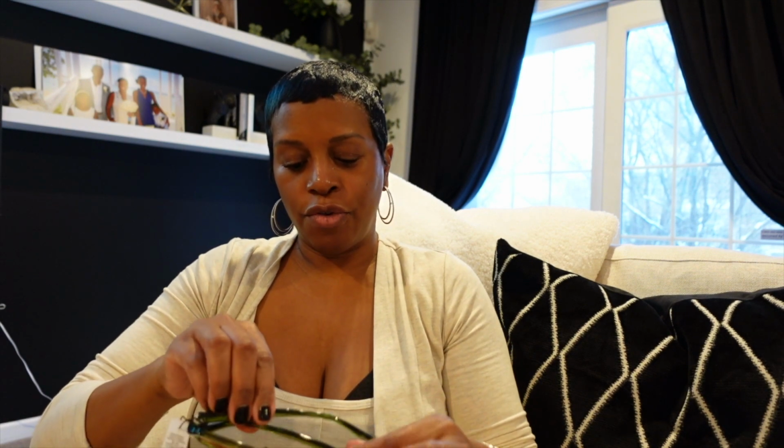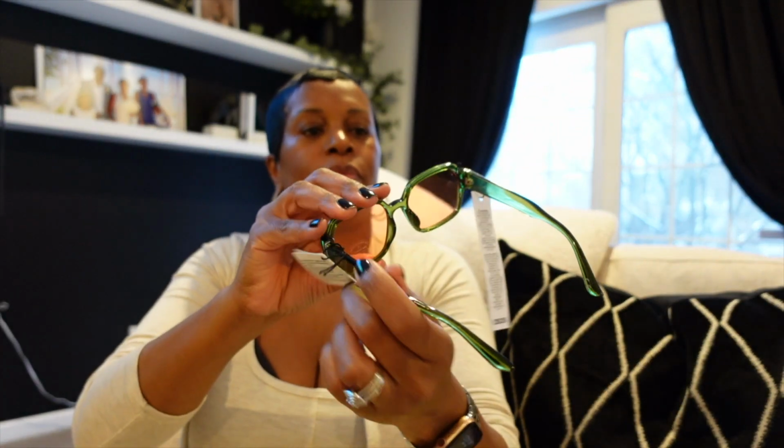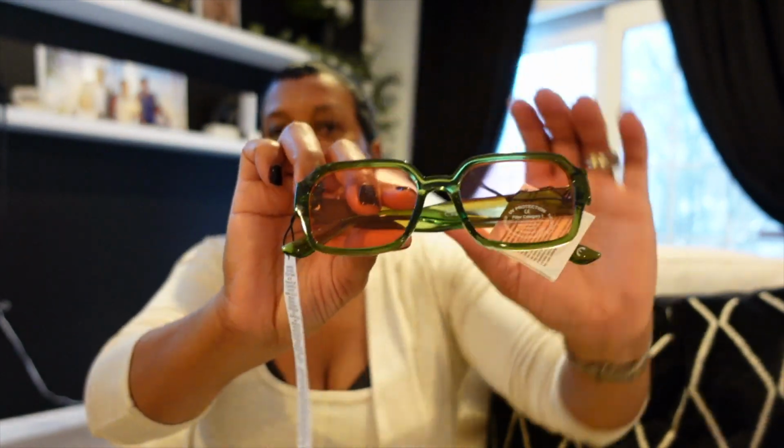The next pair I picked up reminds me of old school retro glasses, and these are in the shade green, and again it has the UV protection. Love these. Like an old school Cazal kind of, almost. Absolutely love this, and I have just the perfect thing to wear with them.